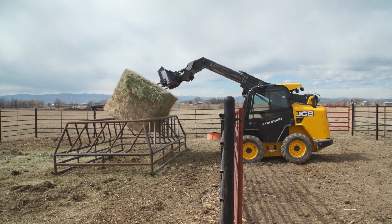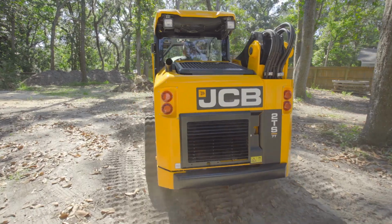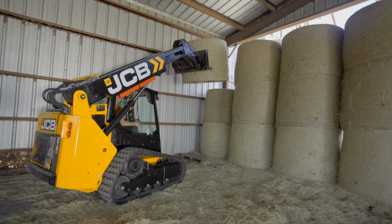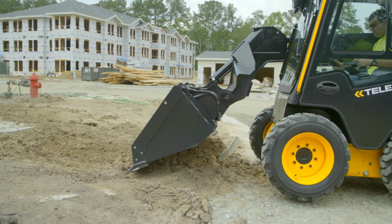The 2TS small platform compact track loader delivers everything Teleskid operators love, but brings it to you in a smaller compact track loader chassis, making it more maneuverable and easier to transport from one job site to another. And it provides Teleskid capability to lift higher, reach further, and dig deeper in the fastest growing product segment, the 2,000 to 3,000 pound category.